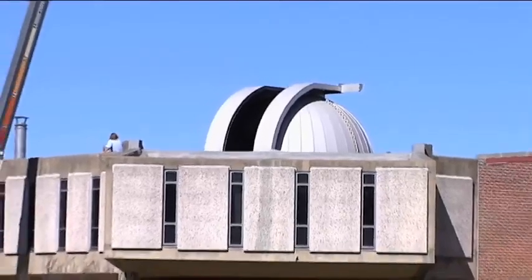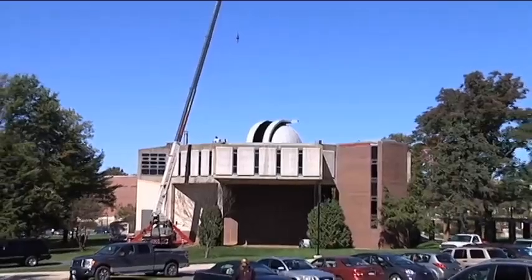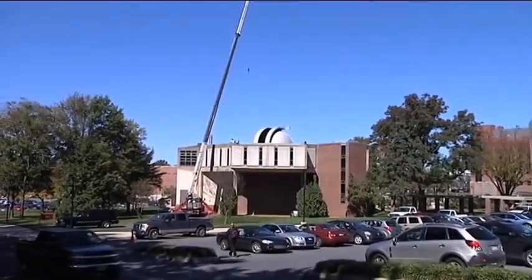What's going on today is we're in the process of removing the old telescope and we're going to be installing our brand new 24-inch reflector telescope. 1968 was when the original telescope was installed. Now it's the end of an era and the beginning of a new era for astronomy here at Kutztown.